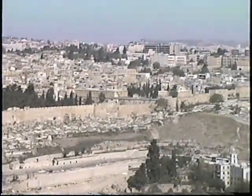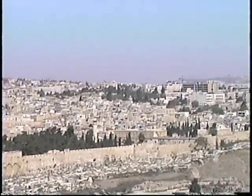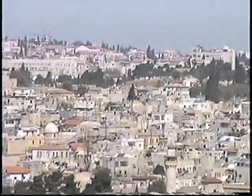The other side of the city, our hotel would be over in this area. Notre Dame Hotel is over beyond the New Gate. Damascus Gate is over in there.